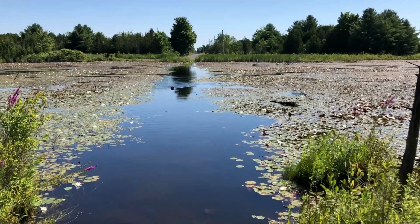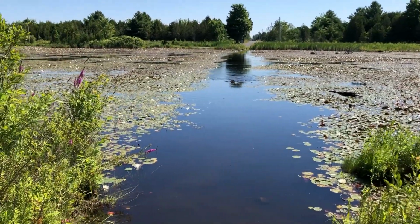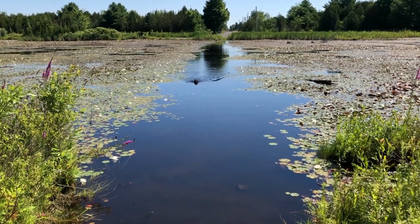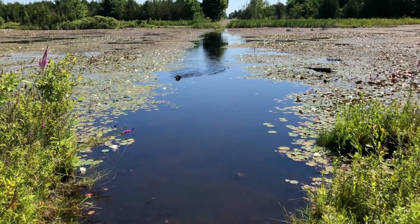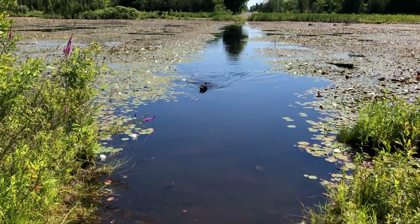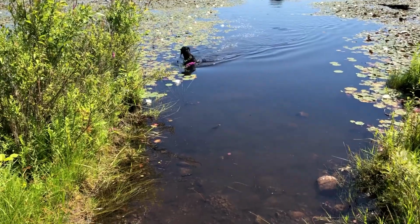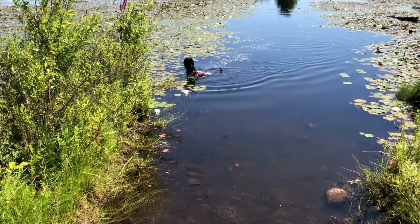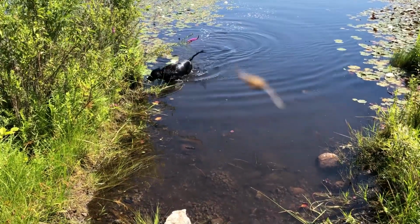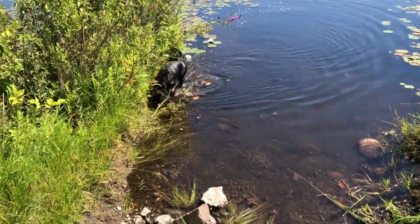Oh, you better watch out. There could be some big snapping turtles in there. Come on, Zoe. You're not used to swimming that far. You silly thing chasing ducks like that. I'd almost think you're a bird dog. Of course you are a bird dog.